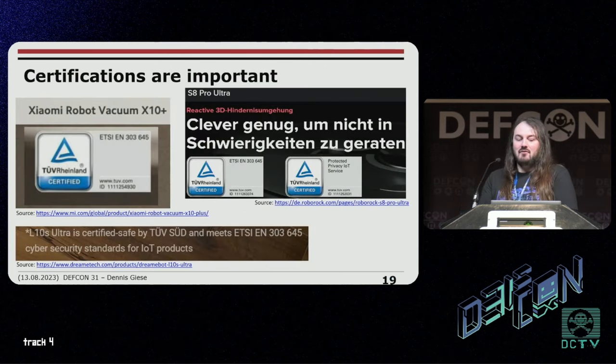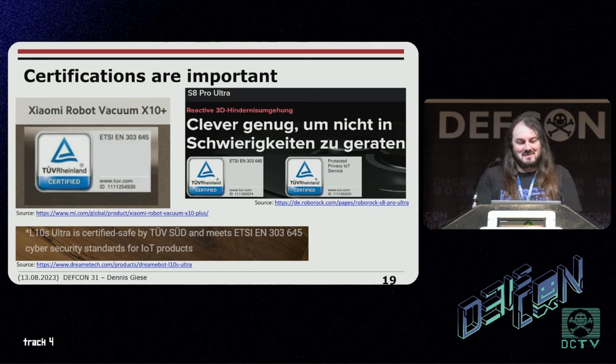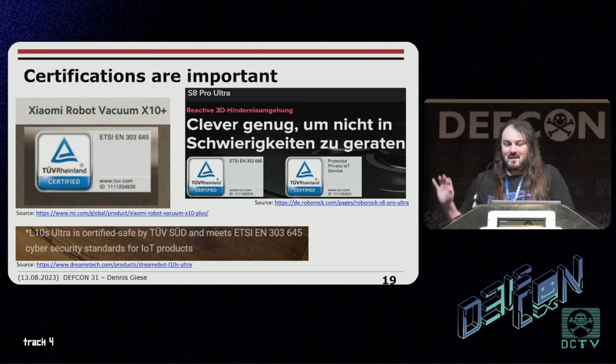The other thing is everyone loves certifications, so all the devices we're talking about today have some sort of certification by my favorite company in Germany, TÜV, certifying a lot of things. And all of the devices are certified by the European cybersecurity standards for products. So I think once we're certified, we can stop the talk because we're secure, I assume. Yeah, so the takeaway lesson, just to give you a spoiler, is don't trust certifications. They don't necessarily mean anything.